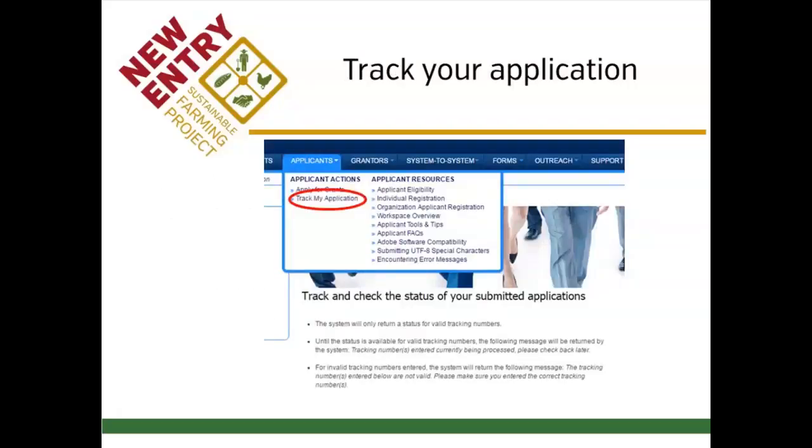So here, this is back on the main Grants.gov page, and there are tabs up at the top. And so if you hover over the Applicant tab, you can click Track My Application. And this will allow you to track your application through the entire Grants.gov system up until it is in the hands of NIFA and confirmed that it has been received. So that just gives you some peace of mind.